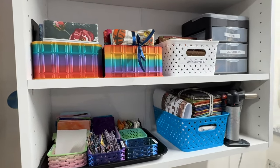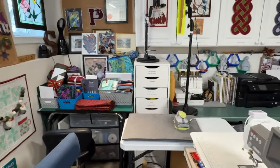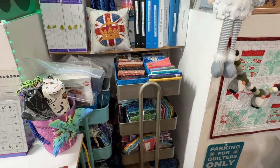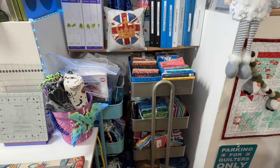What else am I working on? Well, I think as I look around the room, that's about it. You can see here, I'm a bit of a pre-cut addict. That's what I want to say. Yeah, I'm a pre-cut addict.